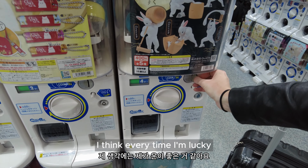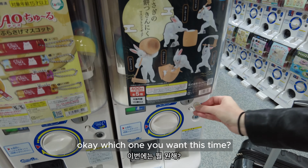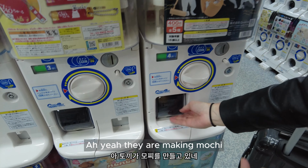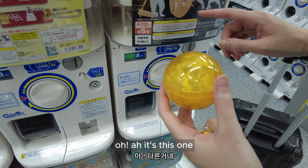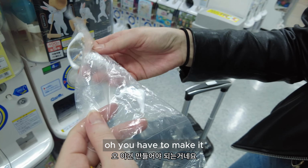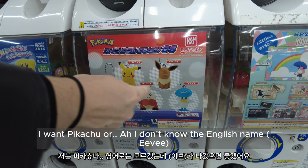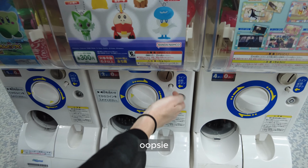Yeah. I think every time I'm lucky because I ask you which one you want, and it's like, okay, which one you want this time? This one maybe. Anything is okay. Yeah. Good. They are making mochi. It's this one. But it doesn't matter, really. Oh, so you have to make it. Nice. Which one? I want Pikachu or Saddam, I don't know the English name. Okay. Cool. Oopsie.